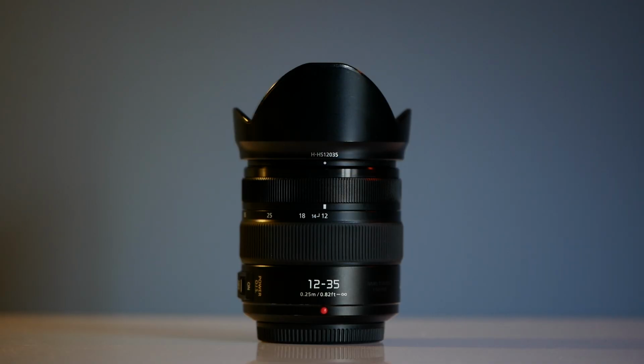And the fourth reason, which I wasn't thinking initially, but I have been thinking about a lot recently, is my 12-35, which I'm filming on right now. That's a 2.8 lens. I use it an awful lot, but I was looking through my back catalogue, and I reckon about 95% of the images that I've taken with it have been between 12 and 25mm.